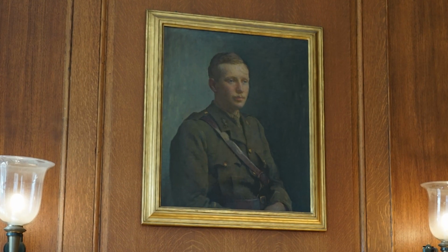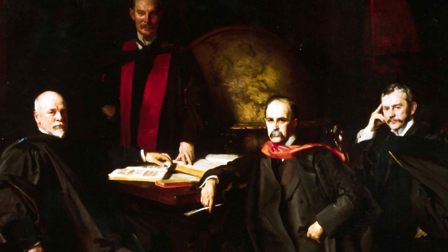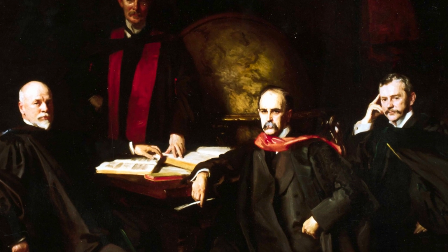Now, the Tudor and Stuart Club, when it was first founded, was founded by Sir William Osler in 1918 in honor of his late son, Edward Revere Osler, who died in World War I. Both Oslers were book collectors, and Sir William Osler, for those of you who didn't know, was one of the four founding doctors of the Hopkins Medical School and Hospital.